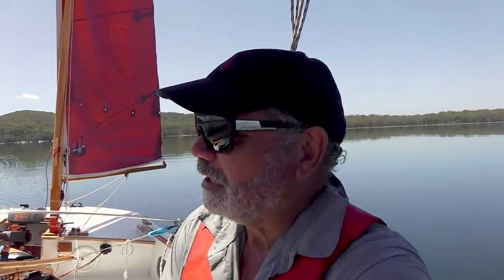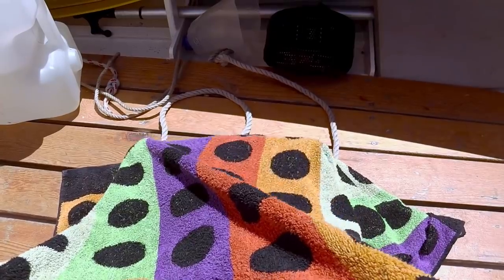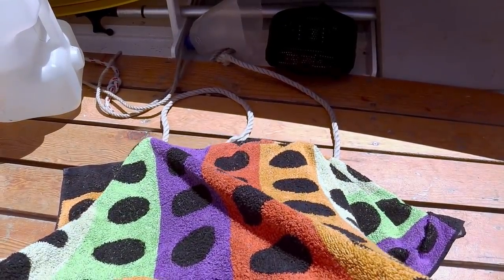Well, we've given up the idea of a sail. There is zero wind. And we're absolutely cooking out here. It must be easily 30 some odd degrees. The deck is so hot even for me to put my feet on.